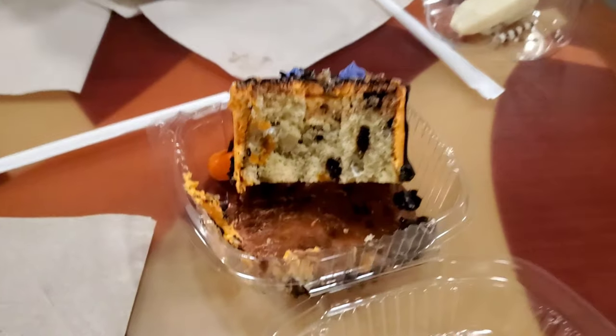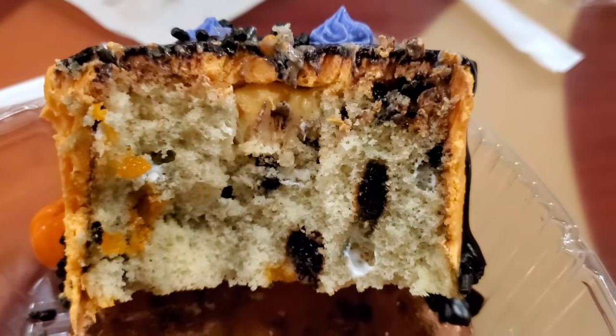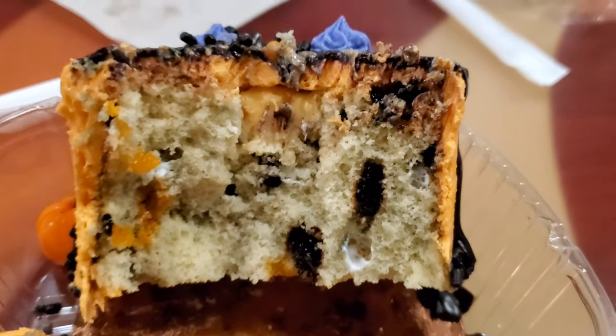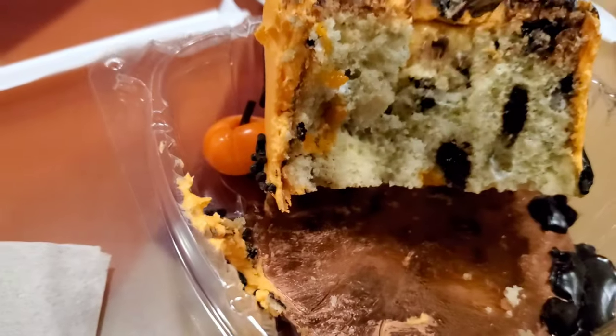Okay, update. I think we found the candy bar custard and there is not a lot of it. It looks like that little glob right below the icing there. We're gonna taste and see what it tastes like real quick.